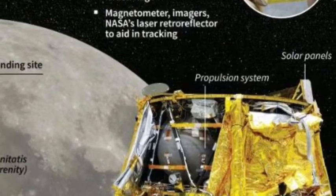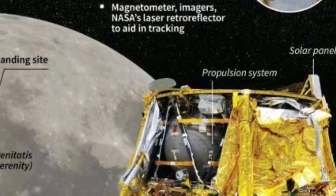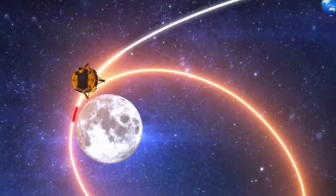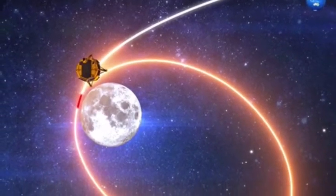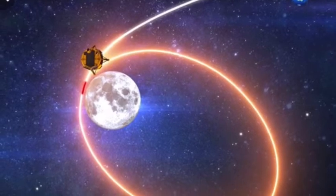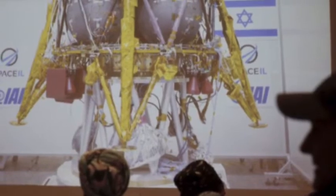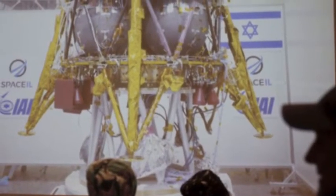Scientists had hoped to land Bereshit's magnetometer, digital time capsule, and laser retroreflector on the moon, as well as a Bible. A time capsule was also on board the lander, which included a picture of Israeli astronaut Ilan Ramon, who died on the Space Shuttle Columbia in 2003, as well as a lunar library containing 30 million pages on a disk from the US-based Arch Mission Foundation.